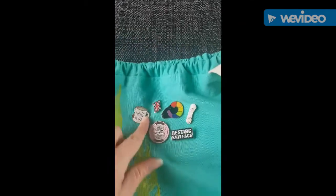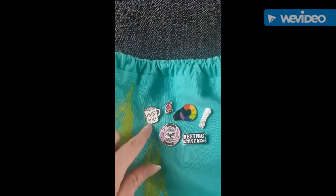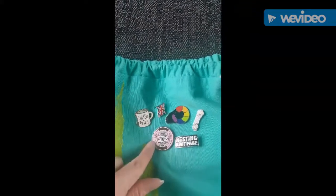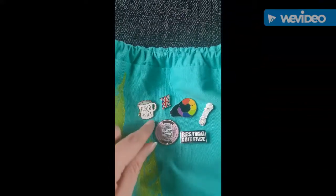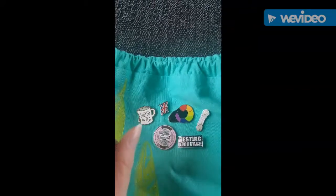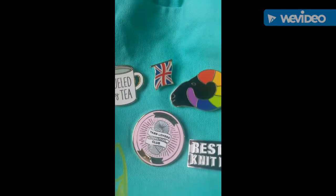So I just thought I'd show you the pins as well. I already had this pin. This is from the Clever Clove. Actually, I got these 2 pins together at the same time. She does some really cute ones, but they do come from America, and I don't mind ordering stuff from America, but it's the flipping customs, which I'll talk about in a wee second. Sometimes you just can't resist yourself, so I got these 2.